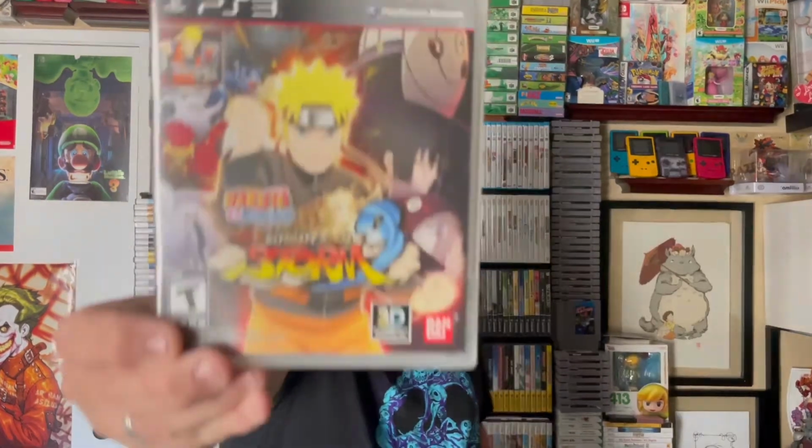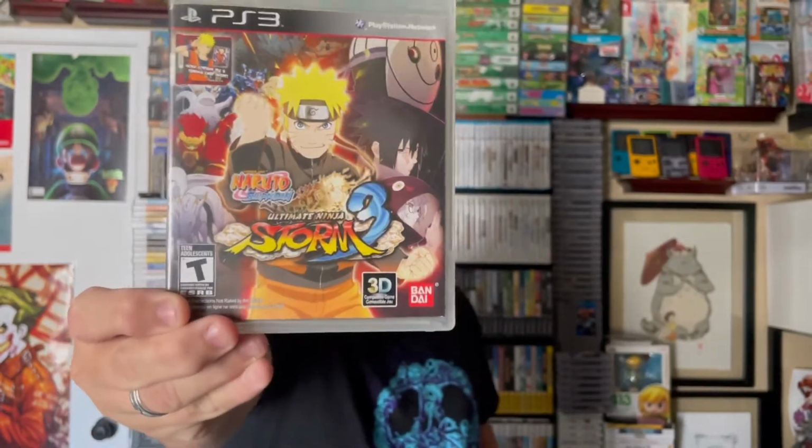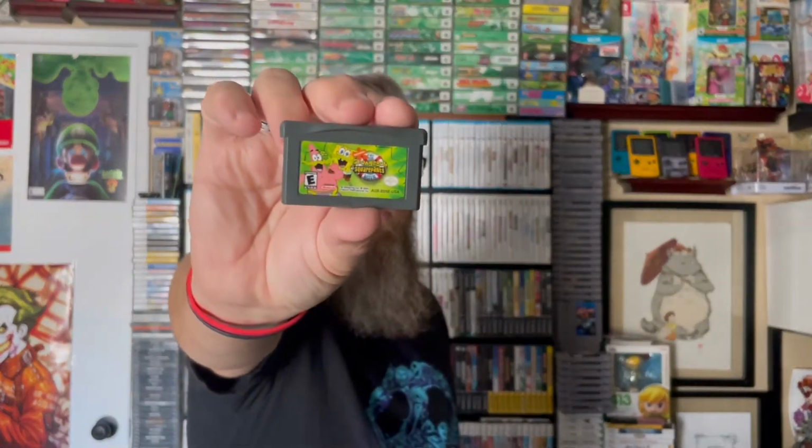And then my friend Rob at work, he was selling a whole bunch of games he found in his cupboard. I had all of them, but there was two that I didn't have, and he just gave them to me. And that was Naruto Ultimate Storm 3. So he gave that to me, so that's pretty cool for the PlayStation 3. And then SpongeBob SquarePants for the Game Boy Advance, which I don't have. So adding those to the collection as well.